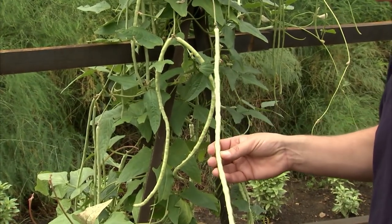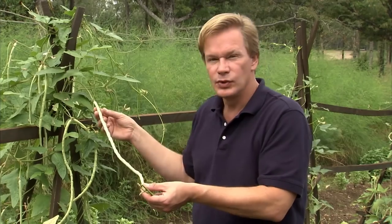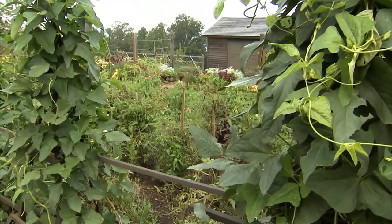Now, this is getting a little too long to eat because they become tough, but if you want to save seed, the seed will mature inside this pod and you can plant them next year. Now, let's talk about planting them.